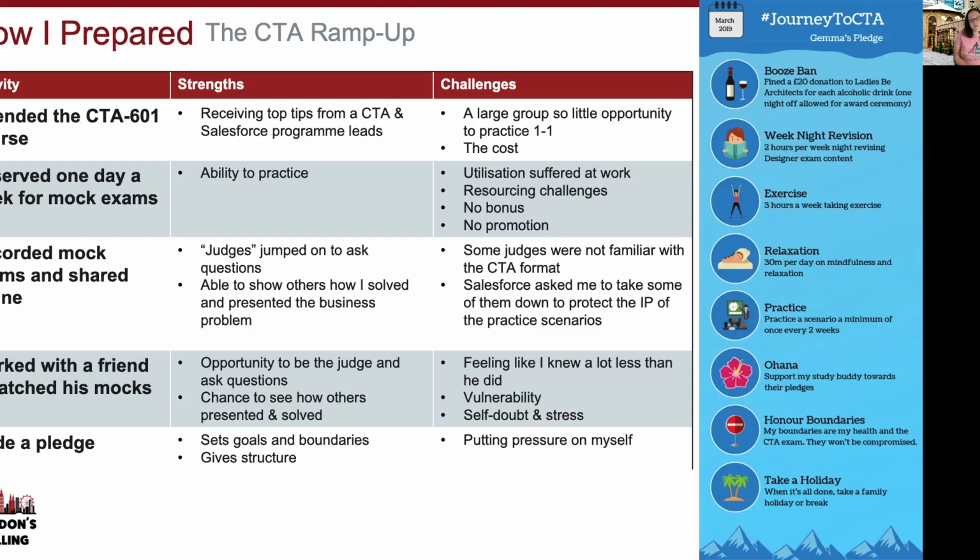What I did this time, which worked quite well, was recording mock exams and sharing them online, because I was able to invite other experienced practitioners to come on board, watch the presentation and ask questions. And it meant I was able to show others how I solved and presented the business problem. So effectively serving and giving back to the community, because there's not much out there in terms of guided resources for the review board itself. And there is no right answer, but what I wanted to do was just show how I was doing it.